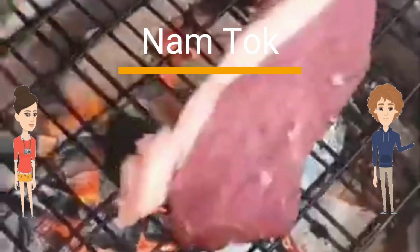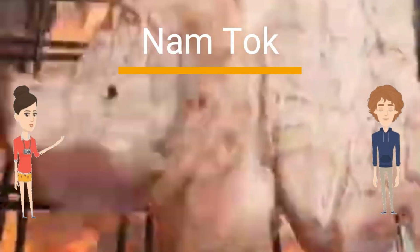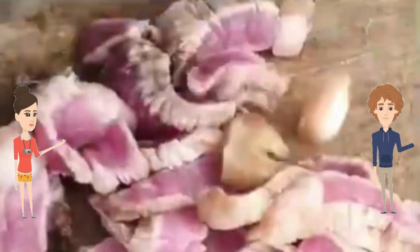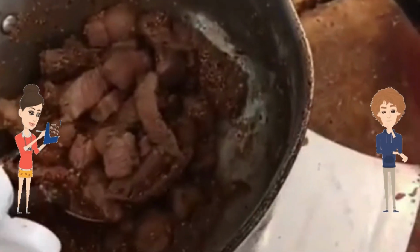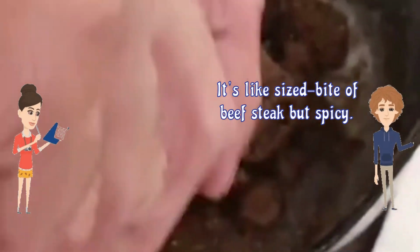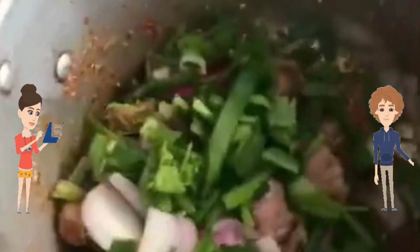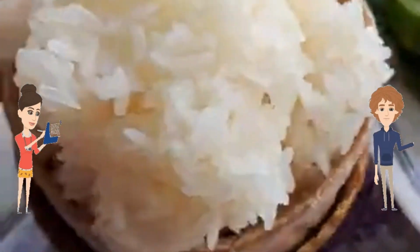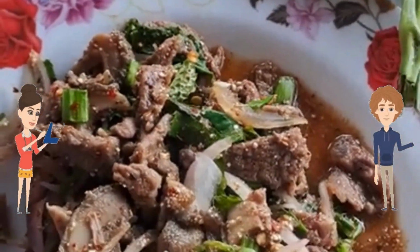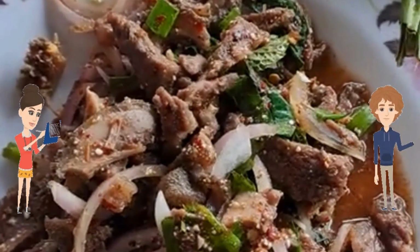Second is Nam Tok. Nam Tok is almost the same as Larb, but the meat is usually sliced rather than minced. It can be made with various meats such as beef, pork, or even chicken. It's common to use grilled or boiled meat. The sliced meat is mixed with lime juice, fish sauce, toasted rice powder, chopped herbs, and chilies. The mixture absorbs the flavors and creates a harmonious blend of sweet, sour, salty, and spicy.